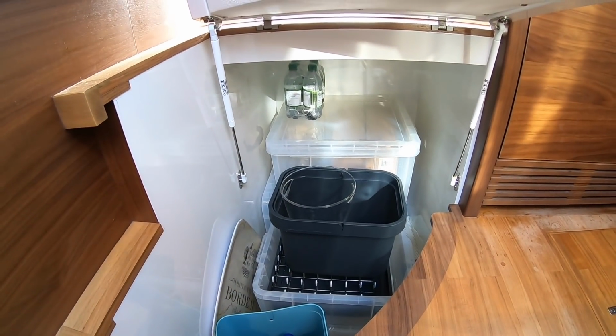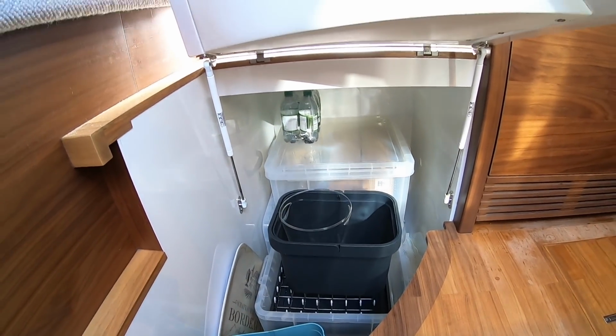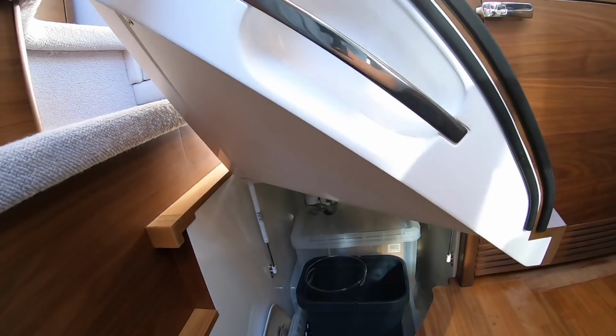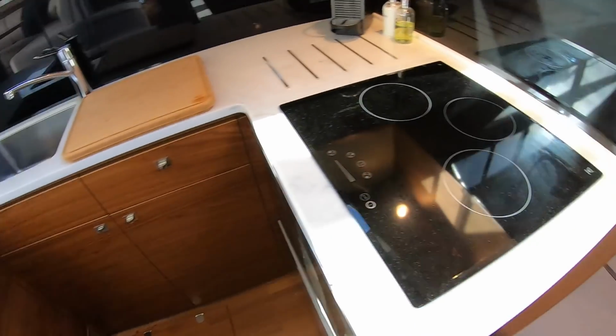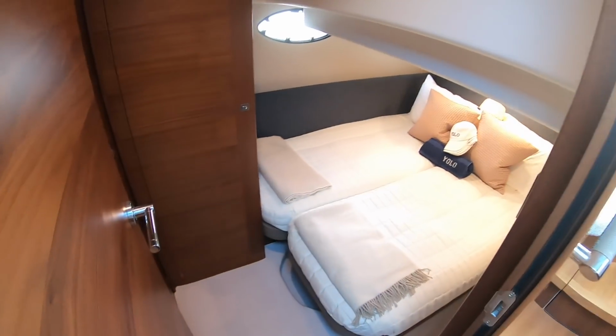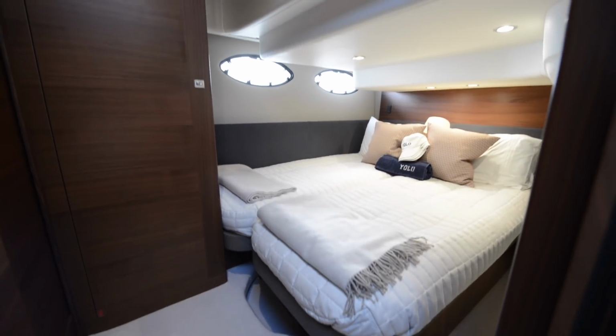It does make a very good storage area without it, but as I say, 1 or 2 of these went out with a washing machine in there. So we'll head on forward. There's another step down, and then this takes us into the guest cabin over on the starboard side.